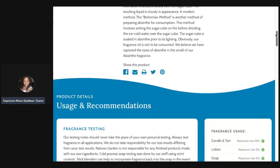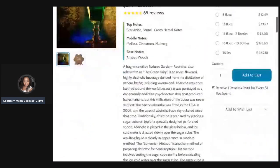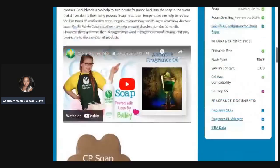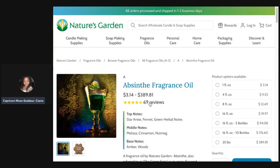Okay. I thought they were gonna tell us more about the fragrance, but they were just telling us what the fragrance oil was. So the notes are star anise, fennel, green herbal notes, melissa, cinnamon, nutmeg, amber, and woods. And let's see what the reviews say.